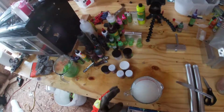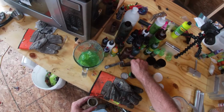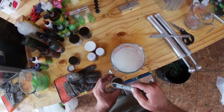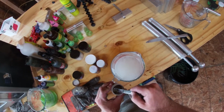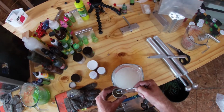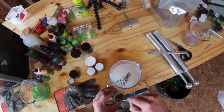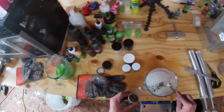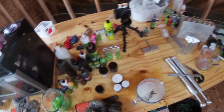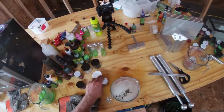Okay, so we're going to go ahead and start adding our colors here. This is our olive pearl powder. I'm going to go ahead and put about, I would say, 1/8 of a teaspoon there. Say it looks about right. Maybe a little bit more than that, because with these guys this color isn't so much an accent color. It's actually the color that the bait is going to be. So we're going to want it to be pretty thick here.